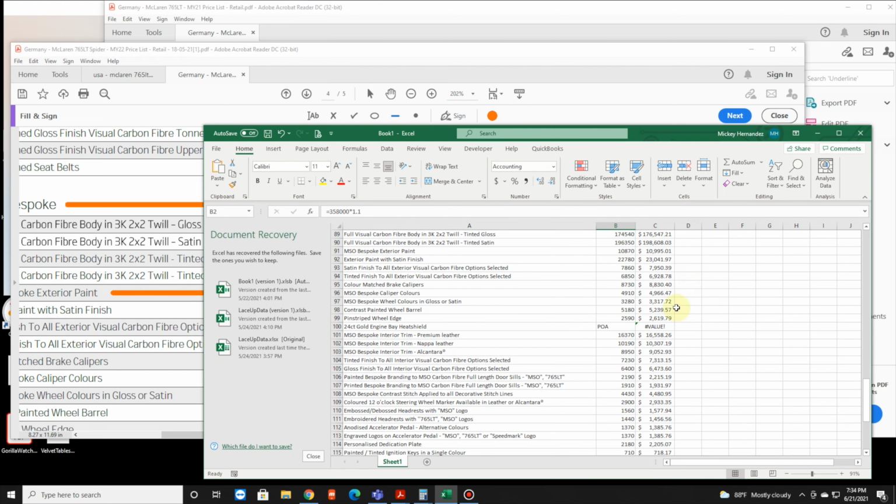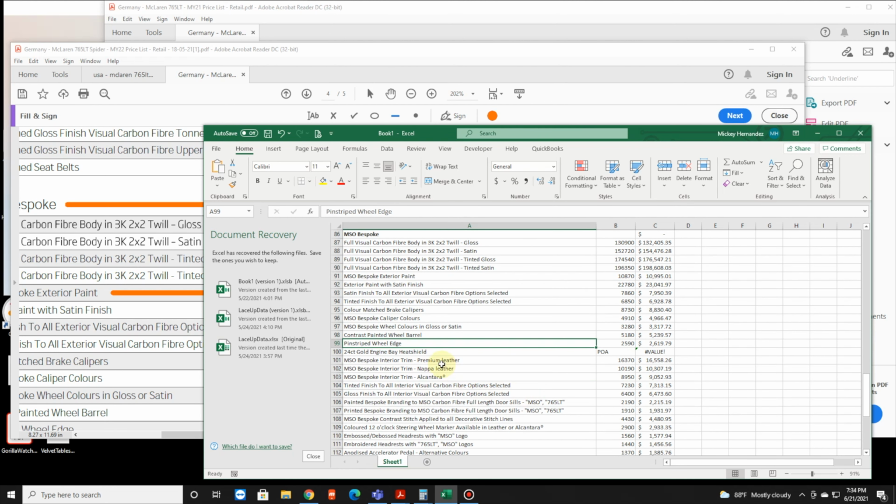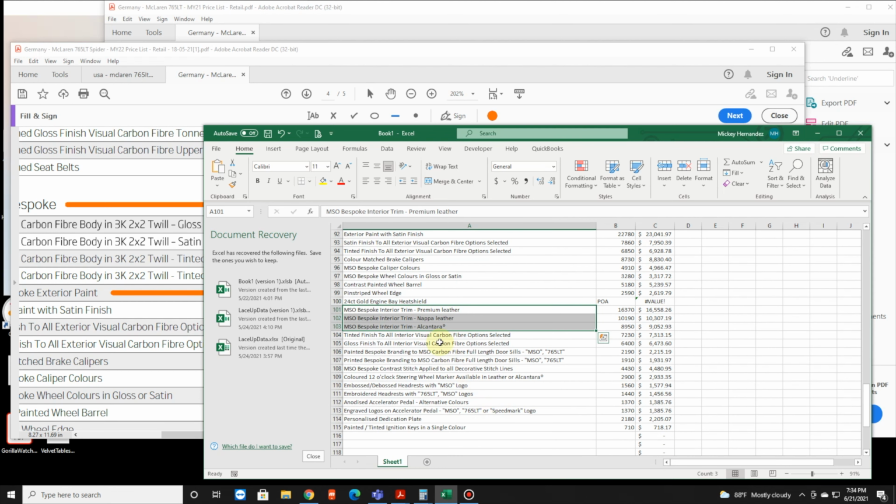But the bottom line is they added all these amazing bespoke options that you can get, right? And then you can even get a pinstriped wheel edge, a 24 karat gold engine bay heat shield. I've only seen this once in a 675LT review. That car had it, but I haven't seen it since. All the bespoke interiors, all the tint or the finishes to the interior carbon fiber, which if you do the exterior, you'd have to do the interior.